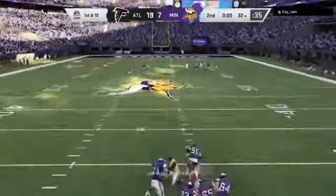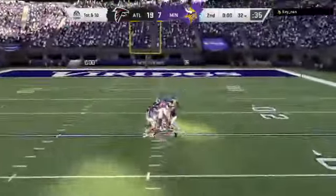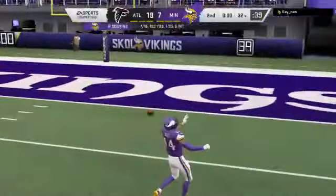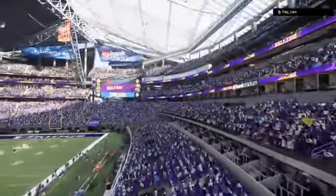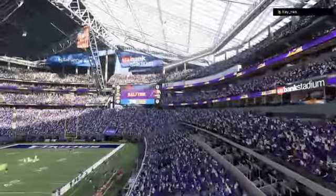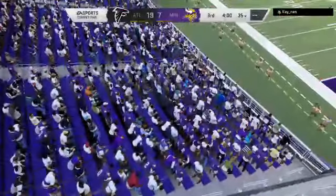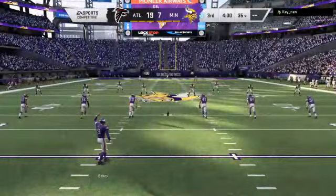Trying to shake off the interception from the last drive. He'll look to throw. And that'll wind up incomplete. Try to give his man room to run under it, but it's 2nd down. So 2 quarters down, 2 remain. Charles and I return after the break.